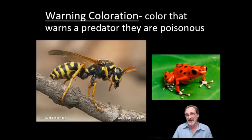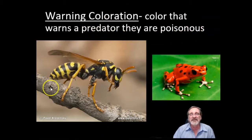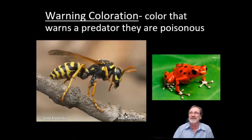It's called warning coloration. It came up with mimicry, where the poison arrow dart frog is bright yellow and stuff, and the same with the monarch butterfly, the bright orange. It warns, I'm poisonous. Well, warning coloration is a color that warns predators that they're poisonous, right? Here, a hornet, the yellow and black is often used in nature as a warning color. In fact, we use it like a yield sign. Humans use yellow and black as warning colors too.